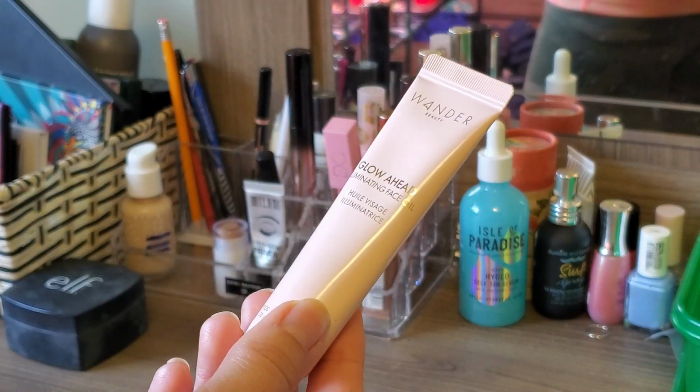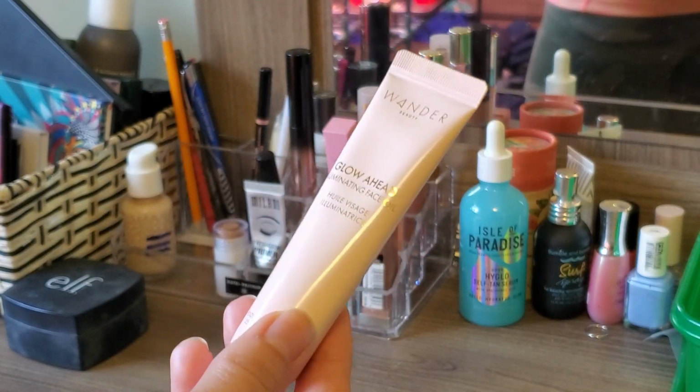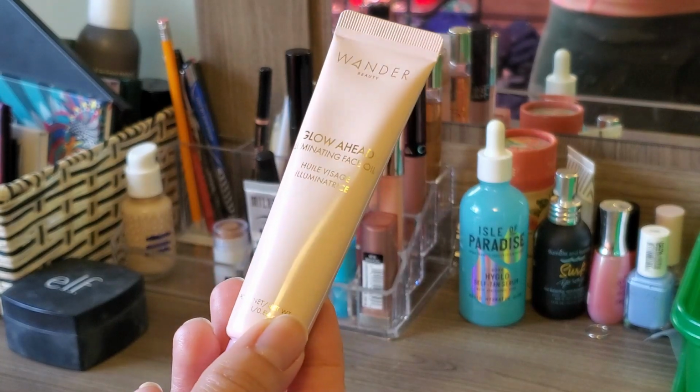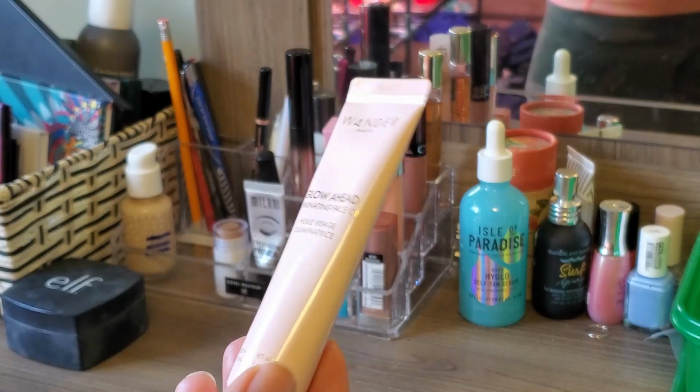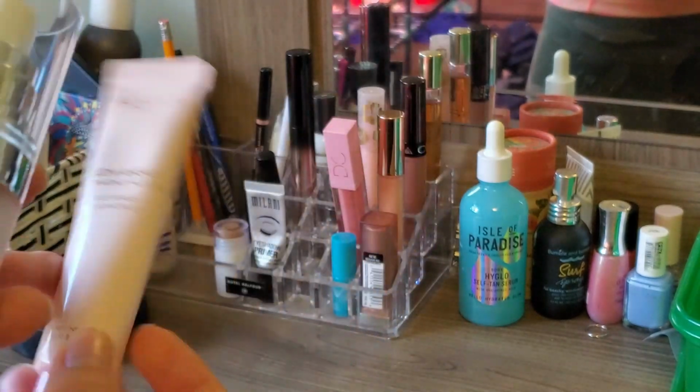The Wander Beauty Glow Ahead Illuminating Face Oil. I apply this if my skin is feeling super dry, then do my eyeshadow, then come back to my base so it's really sunk in. This is beautiful and very kind of shimmery.